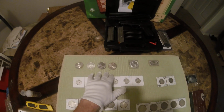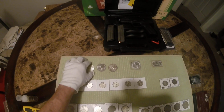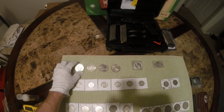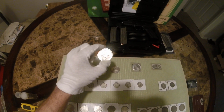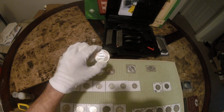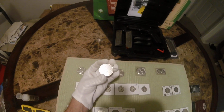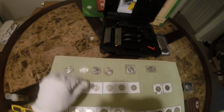Okay, now on to generics. This will fill out my tube of generic vintage rounds. Most of those are US assay rounds. Glad to pick up a nice, beautiful USS Constitution. Very good. Okay, a couple of trade dollars, and then one more US assay.